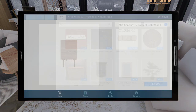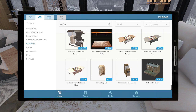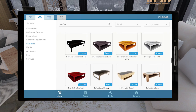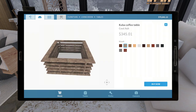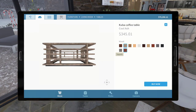Okay, so we need a coffee table here. Thinking of maybe I want a little more solid. That color is too yellow. Oh, wait a minute. What kind of woods does this come in? Cool ash. That's perfect, I think. Let me look at the other ones just to be sure. Cedar, gray wood, spruce, American elm. Yeah, no, I think that's the best one.